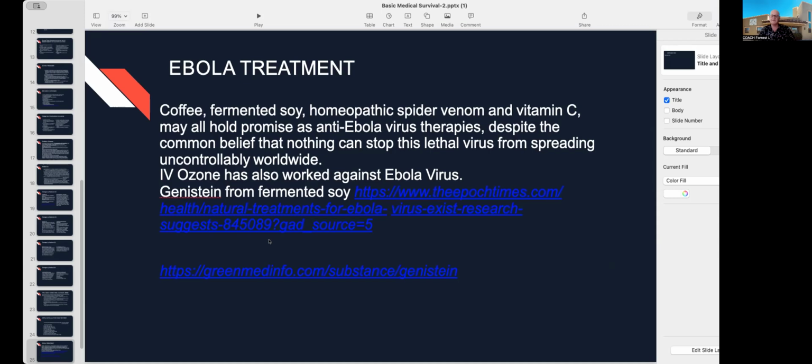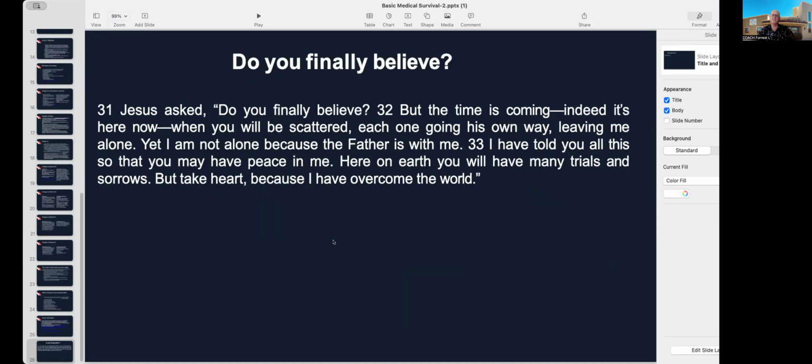And ozone, IV ozone, using something like major autohemotherapy, where ozone is put into the blood after it's taken out and given back, can be quite effective also, along with UV light. And there's some links to some information on that.